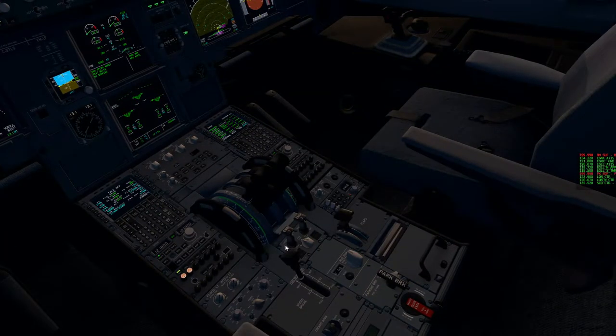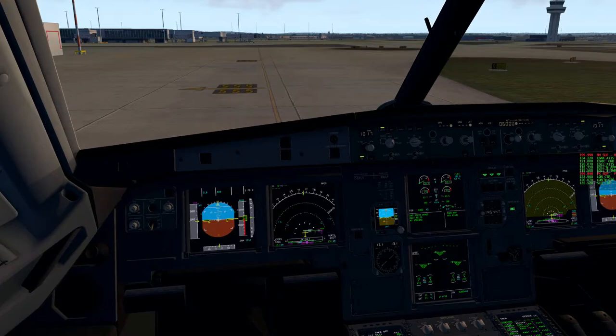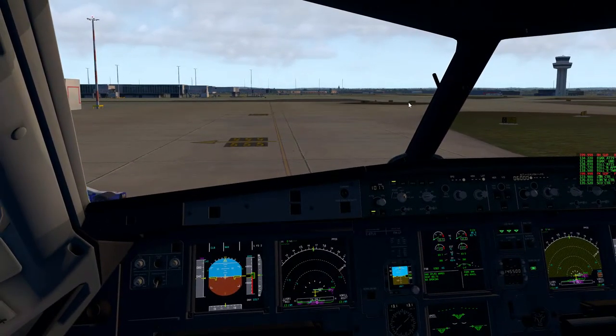Ukraine International 12, you are cleared to Lincoln Central Airport via Nova 1 X-ray departure, 26 left, squawk 6234.